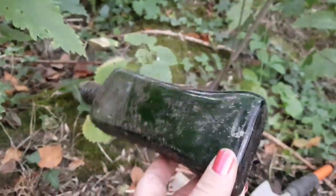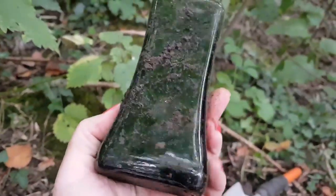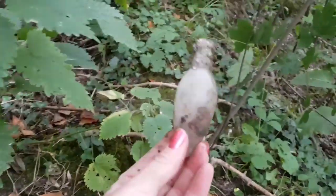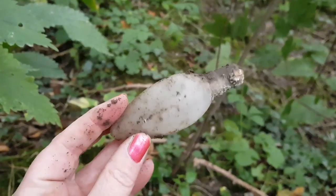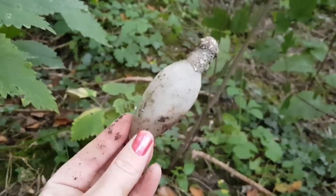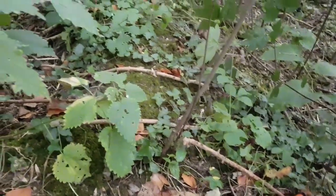And here we go, as if by magic. This is a nice green glass bottle. It's got quite a nice look to it actually, hasn't it? And then the other thing, not a bottle at all, look, an old light bulb. I wonder how that's still intact. That's mad, isn't it? So yes, on we go, on to the next thing.